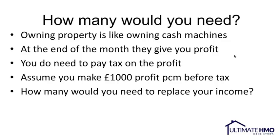Now, when people first take on properties, they probably like to manage them themselves for a couple of reasons. First of all, you think, well, I could probably do a better job than a letting agent.